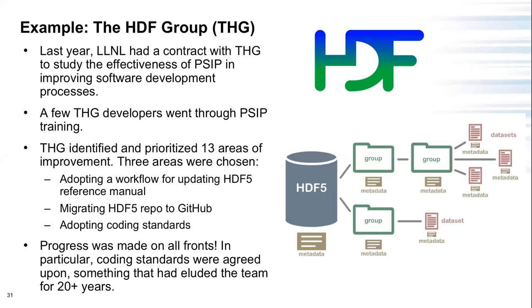Then I will start with an example of our group, how we used the PSIP process to make improvements in different areas. And for those who don't know what HDF stands for, HDF stands for Hierarchical Data Format. And Osni already introduced our group. I will just mention that we are also developers and maintainers of HDF5, which is a data model, binary file format, and IO library.